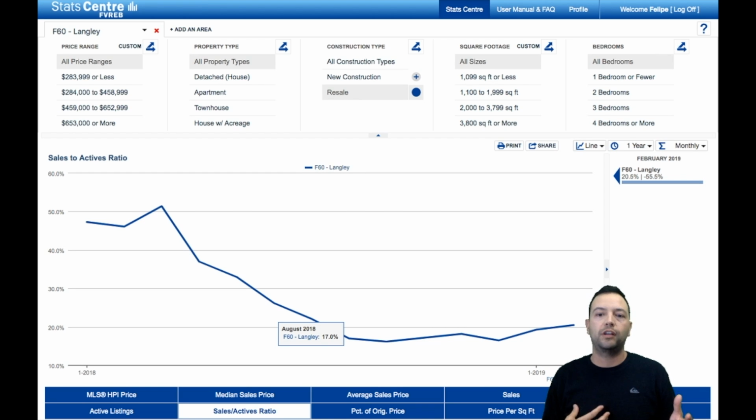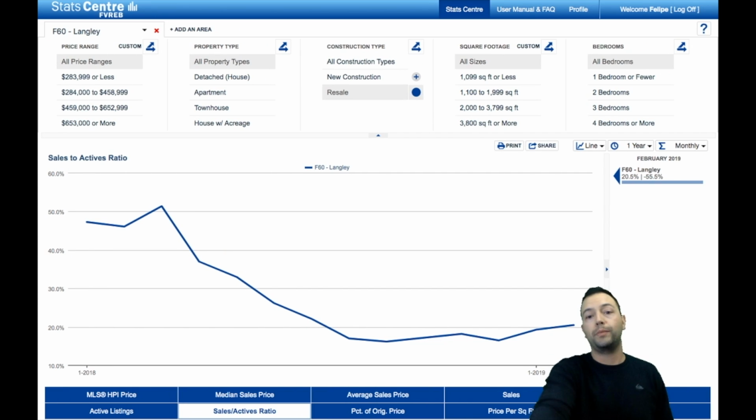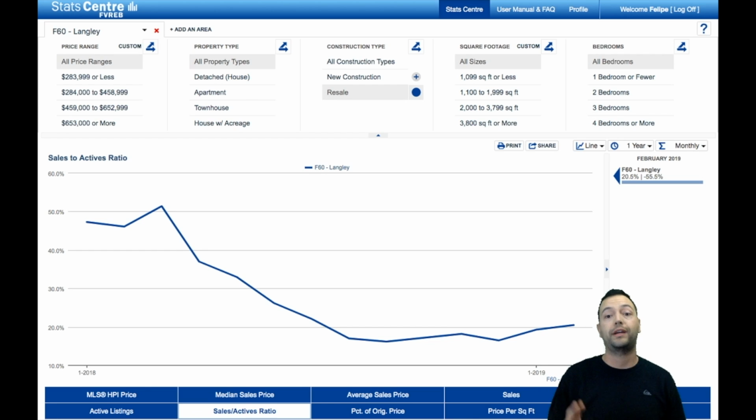The number that I have a look at to determine what type of market that area is under is what I call the sales to active listing ratio, okay? That is going to determine how much pressure is in certain areas, and it's going to let us know if that area is under a buyer's market, a balanced market, or a seller's market. And I want to take a second just to explain what that means, okay?